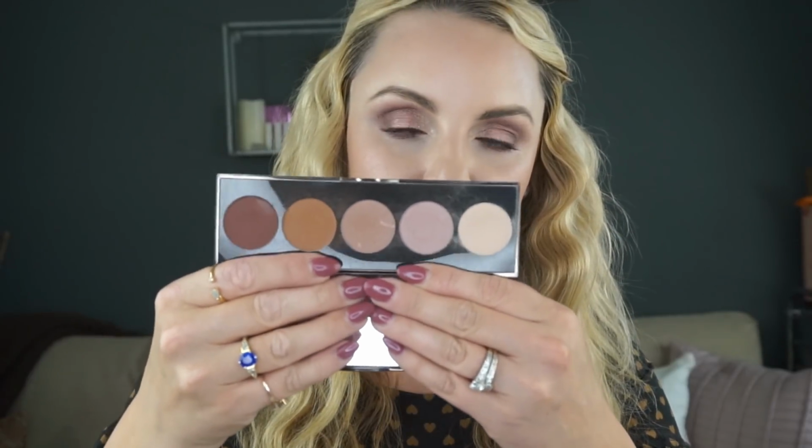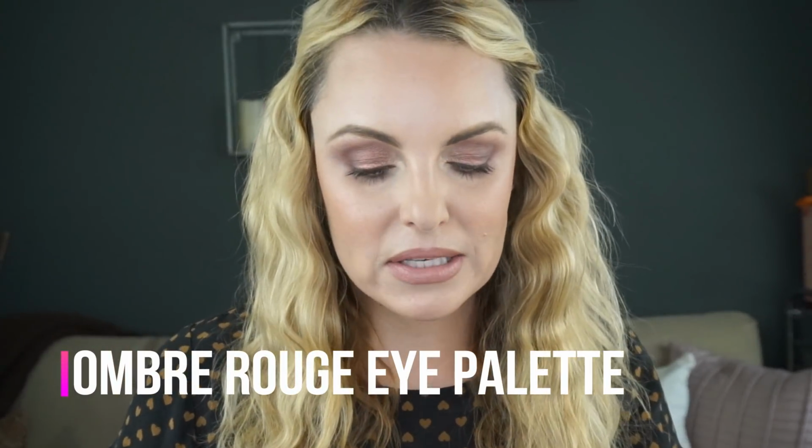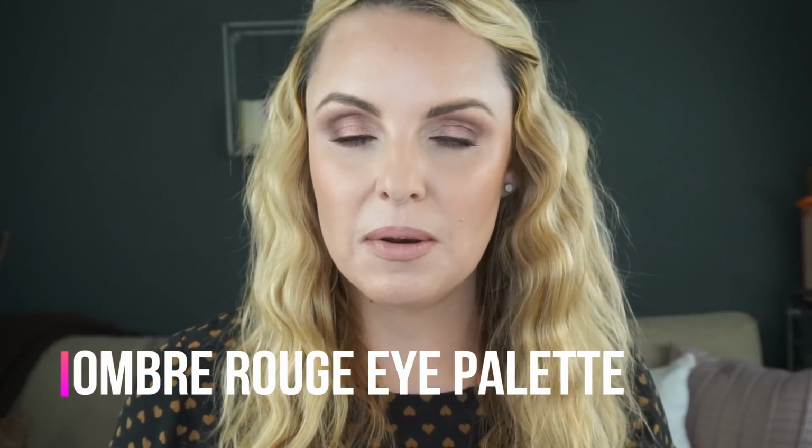So the first one I want to talk about is this Becca palette. You guys, this palette is so good. It is well loved. It's my second one too. Please don't judge me. This is called the Ombre Rouge Eye Palette. They're all mattes. It is a warmer palette, but they actually are very neutral on the eye. You can really get a very sultry glam look, a very natural look. I just love this palette.